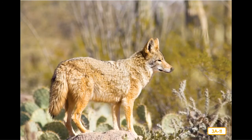Coyotes are found all over the United States, including the Sonoran Desert. As you can see, the coyote has a light tan colored coat to help reflect the sun's rays and to camouflage it.